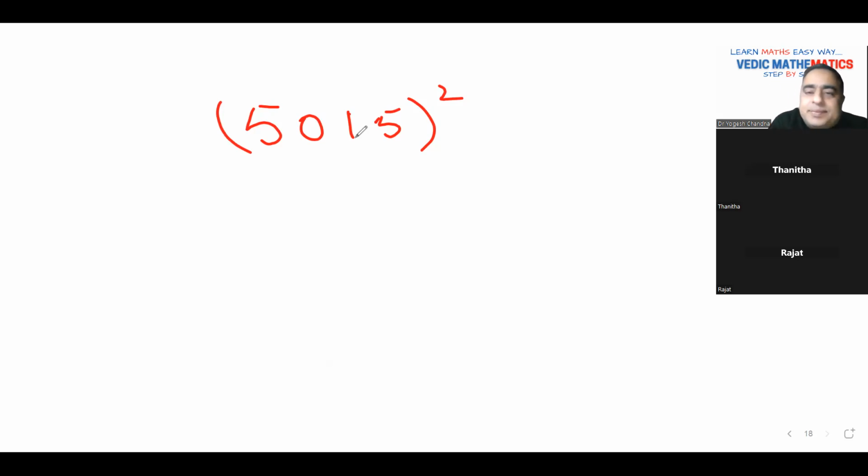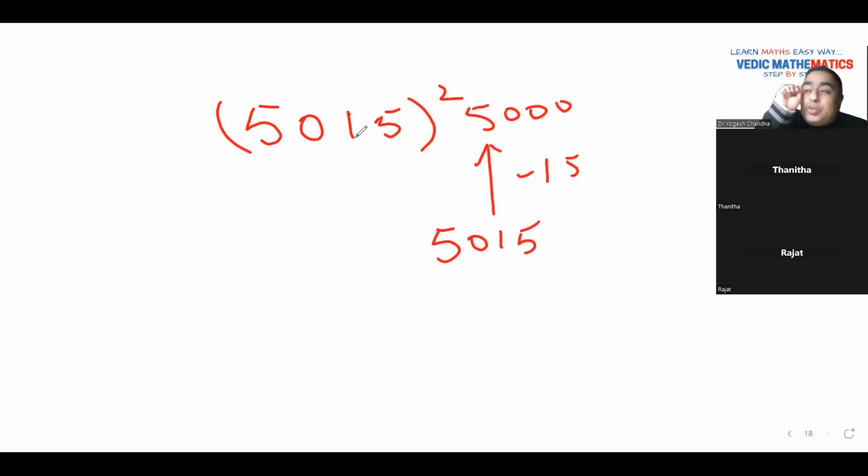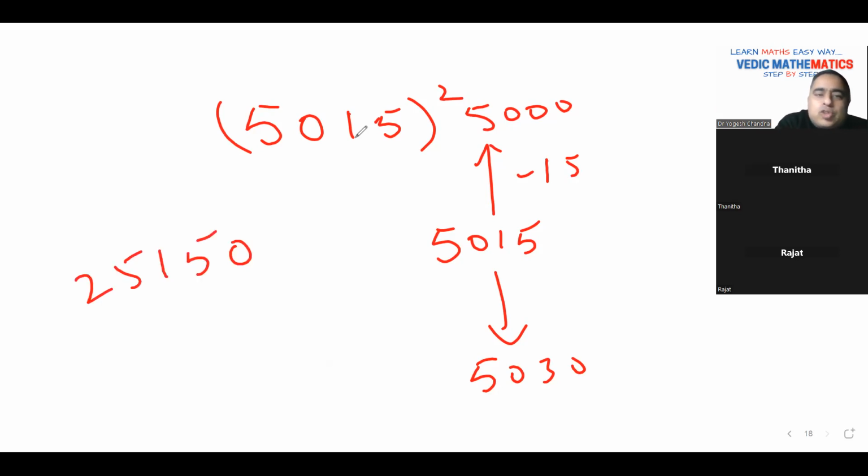Yes, what is the answer? So 5015 means subtract 15, which is 5,000. Now you should understand, what is my 5030? 5030, sir. So it cannot be 5. See, multiplying with 5, now this would be 0, 5, 1, 5, 25. So 25150 and then 3 zeros. And 15 square is 225. This is your answer.